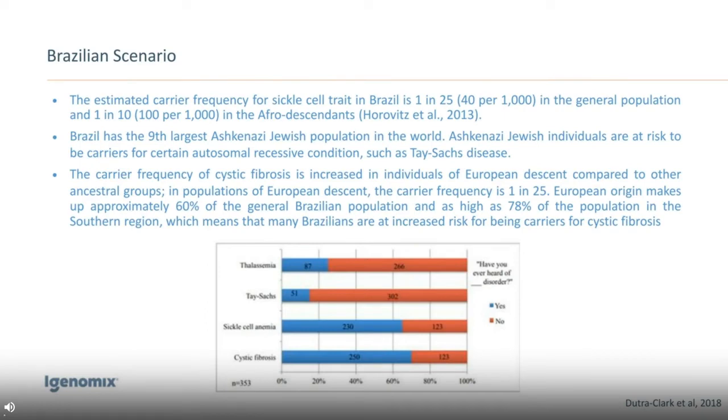Here, I wanted to provide you the Brazilian scenario for carrier screening. Unfortunately, carrier screening here in Brazil is not as developed as we have in the United States, for example. Right now, the majority of persons that are thinking about assisted reproductive technologies are not looking for this type of test. So, for you to realize, the estimated carrier frequency for sickle cell trait in Brazil is 1 in 25 in the general population, and it is 1 in 10 in Afro-descendants.